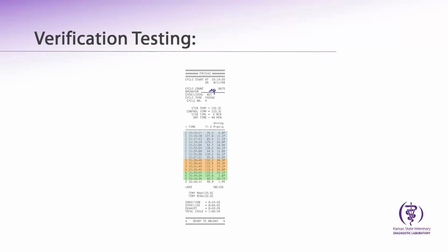So that's the time that the machine has set, that we have to have, depending on what we're sterilizing, to make a sterile product. Then you have E, that's your exhaust phase. That's where all the steam is getting pushed out by the air coming into the autoclave. And on this particular tape, you see the letter Z. That will show up when your cycle is actually complete. At that point, it is telling you exactly what has happened in your autoclave.